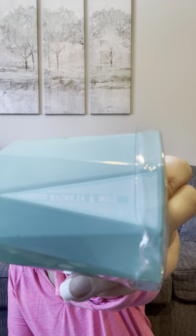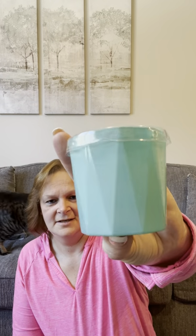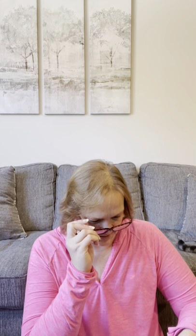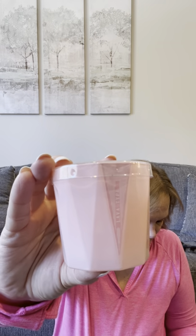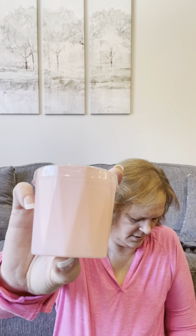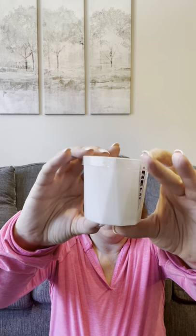If it'll focus, it may not. But anyway, green. And then the pink is Lava Type. And it's pink. And then there's a white one that's called Sun-Dried Linen. Look at them, they're so pretty.